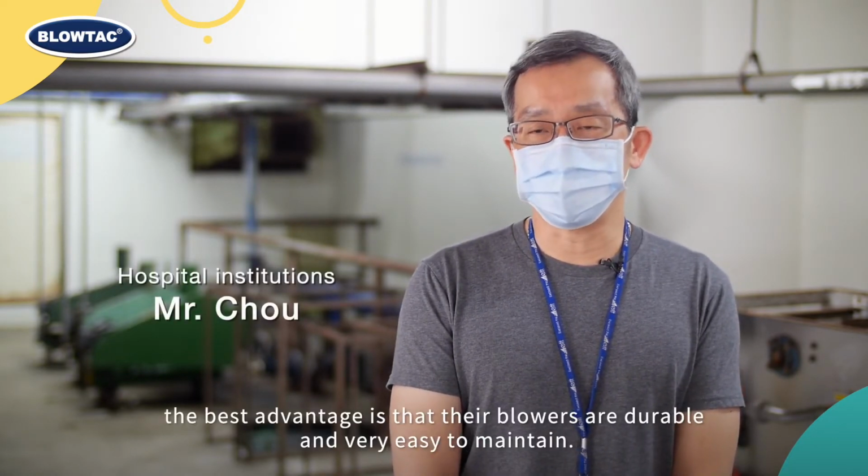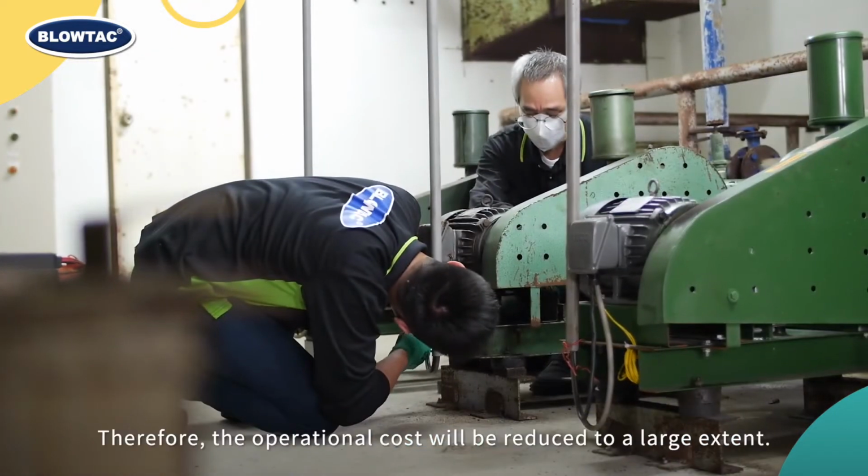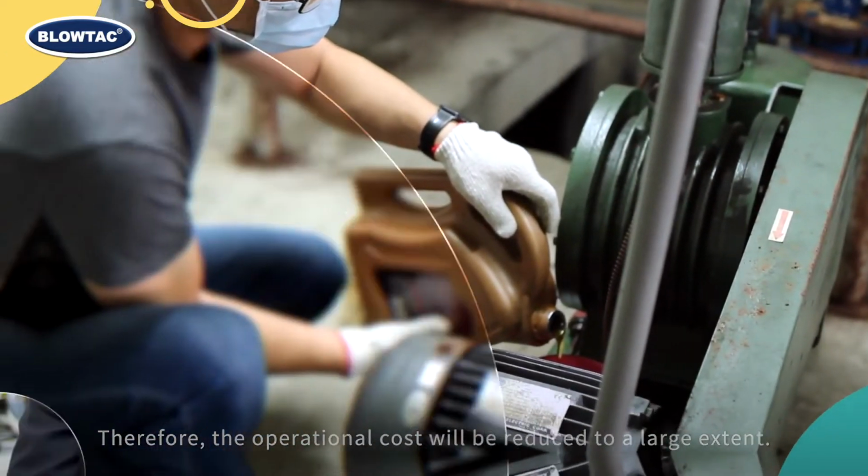Furthermore, the best advantage is that their blowers are durable and very easy to maintain. Therefore, the operational cost will be reduced to a large extent.